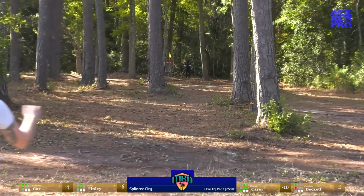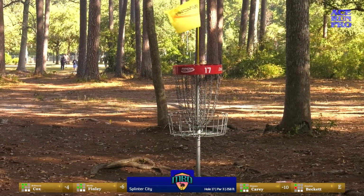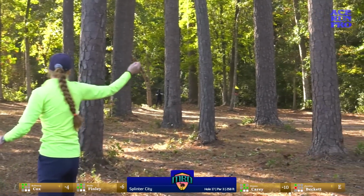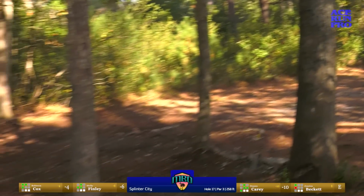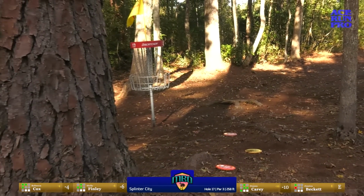Beckett takes the center gap. Finishing left a little early. She'll have an outside the circle putt for birdie. I feel like that deserved a little better skip. I agree. Look at this beautiful approach shot here. Nicely done. Still didn't get as close as Rebecca.